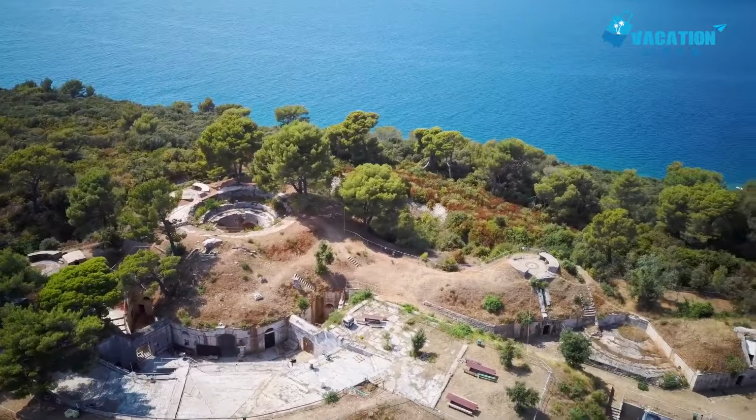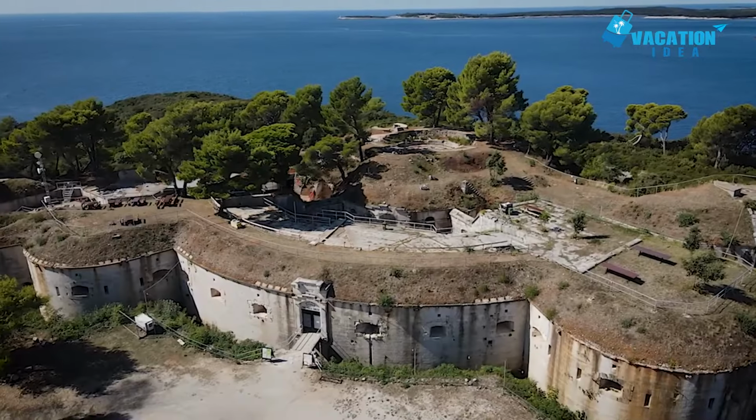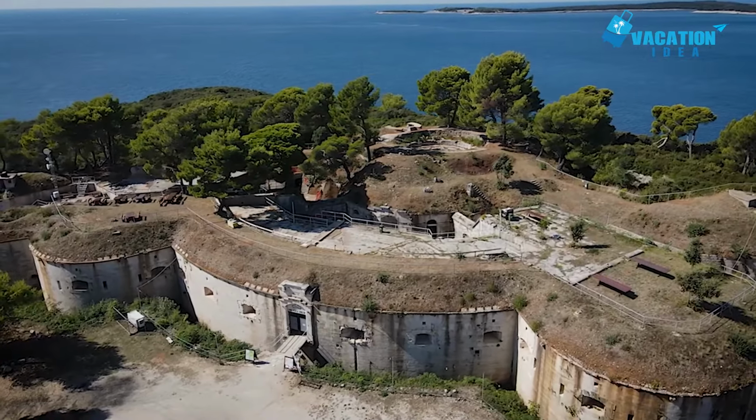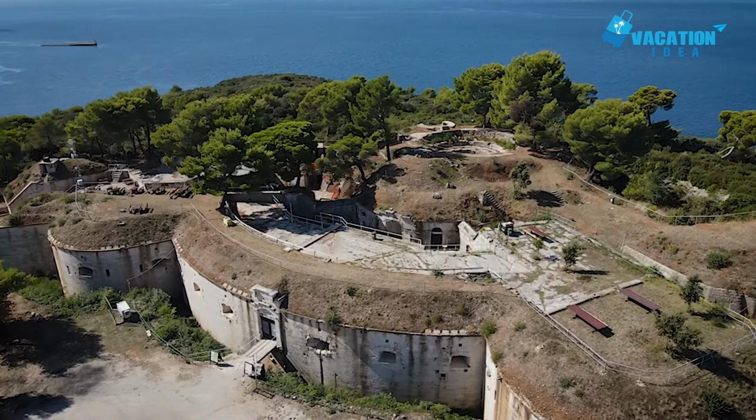You can get hold of a map of these installations and track them down on a walking trip. And what's great is that many, such as Fort Brijuni and Fort Punta Christo, have lofty hilltop positions where the vistas are fabulous.